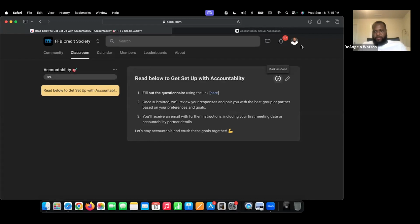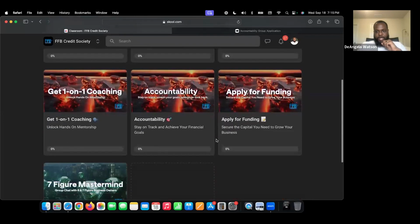Okay. So yeah, because I know a few of y'all are in real estate, that'd probably be one of the good accountability groups, or maybe people might be working on the credit repair part. That might be a good accountability group. Or you might be working on getting business funding, that might be a good accountability group. But yeah, so that's the other section, and then applying for funding.